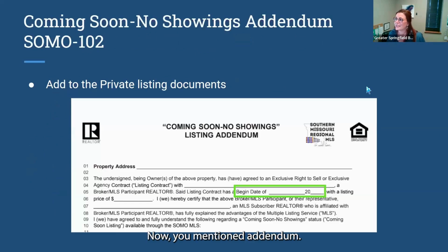Now we mentioned the addendum, and we've got a screenshot of it here. This is called the coming soon no showings addendum. It is SOMO form number 102. You should have this in your forms library.